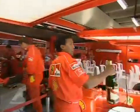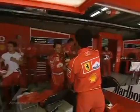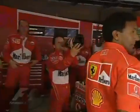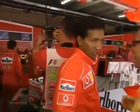As we have a quick look down into the pit garage, the drivers are now making their way through to the press conference room. In fact, they've already made it there, so let's go over to the press conference and hear from them.